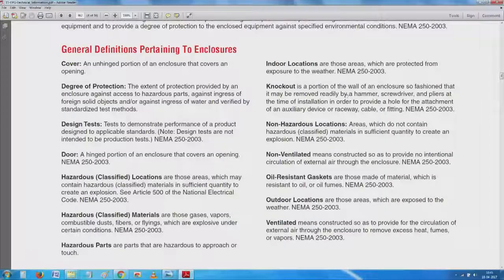it is used in a workshop and indoor, the equipment itself is not necessarily indoor, because there are coolants, there is oil, and you have machine chips which get splattered all over the place. So the equipment should not give out any of these things, nor get affected by adjacent machines or the operators. So if you see here, we have this thing about non-hazardous locations which do not contain hazardous material to create an explosion. It looks simple.